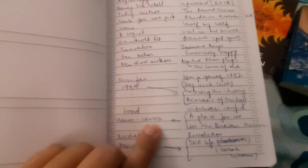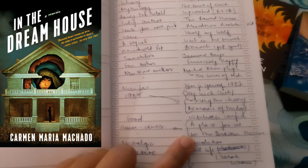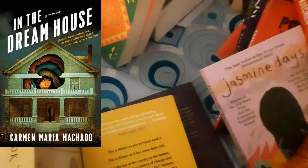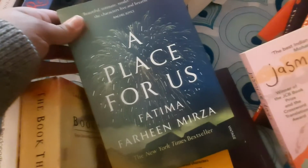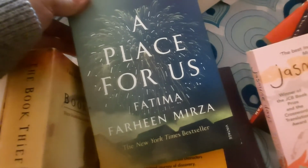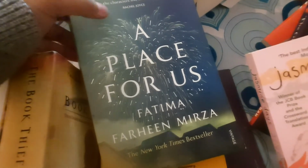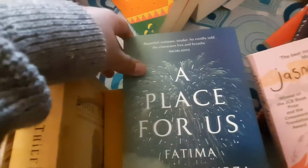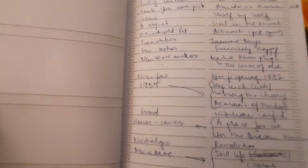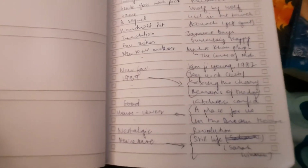Then, a book with a house on the cover. There is In the Dream House, which I have both as an audiobook and an ebook. And then there is A Place for Us. It has a house on the cover. And I've heard a lot about this and how it's really sad and makes you cry. So I'm looking forward to this. I like sad books. Then we have a nostalgic book, a book that makes you feel nostalgic.